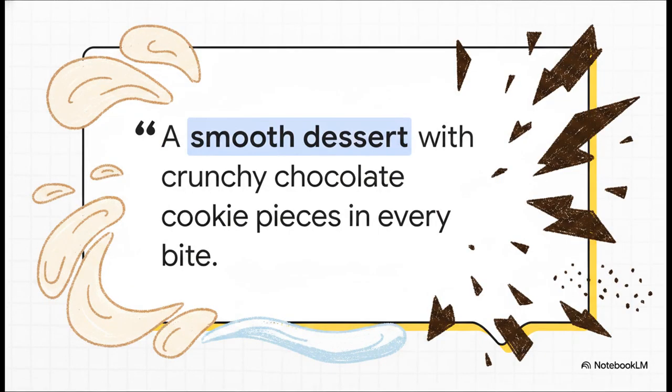Now, what's really interesting about this is the precise dynamic it highlights. The source material describes this combination as a smooth dessert with crunchy chocolate cookie pieces in every bite. Notice the stark contrast there? You've got the velvety, perfectly uniform consistency of the soft serve as a canvas, and then that canvas is immediately disrupted, in the absolute best way possible, by the sharp, crunchy fragments of the chocolate cookie.